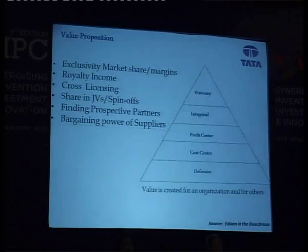Or you get into a joint venture mode, where I'll give you the IP, you put up the setup, you bear the capital cost, which may not be a good value proposition for the organization who's putting the capital costs or the financial aspects into the joint venture.